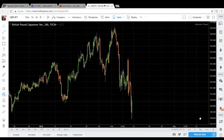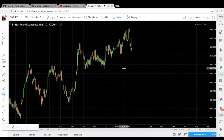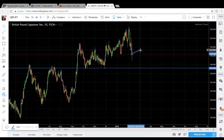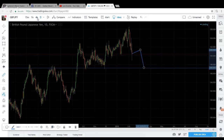But you got a nice setup. So with GJ, what we're looking for here, same thing, right? I personally want to see price come and touch this low around 147. So I want to see a flag and price drop. We're talking about another 3, maybe 400 pips. I want to see it just drop, right? About 400, 445 pips, somewhere around there.